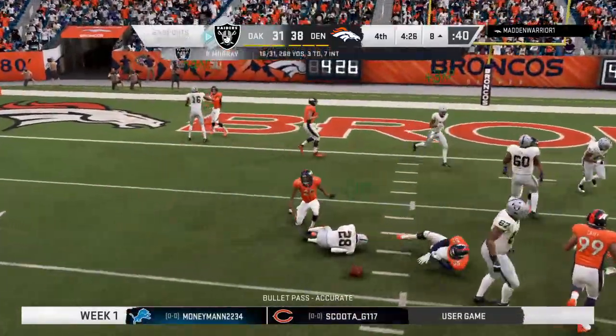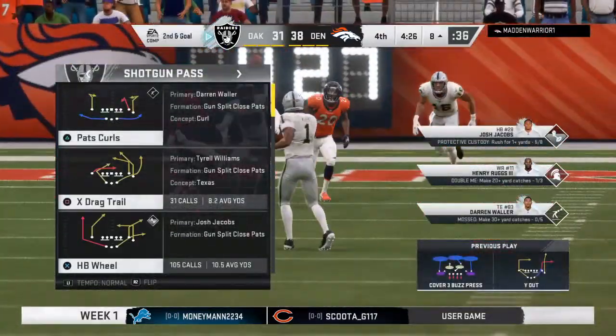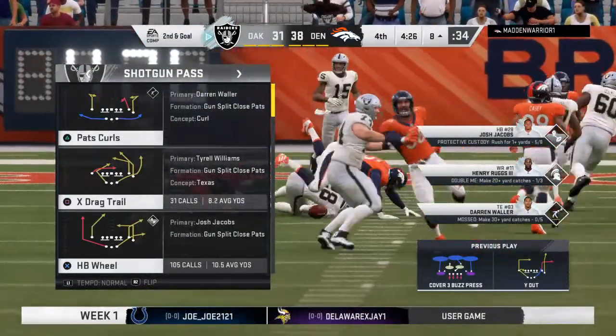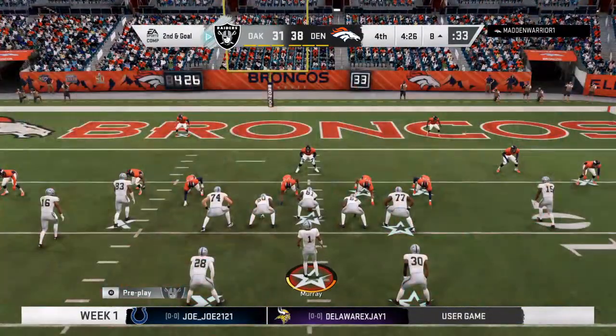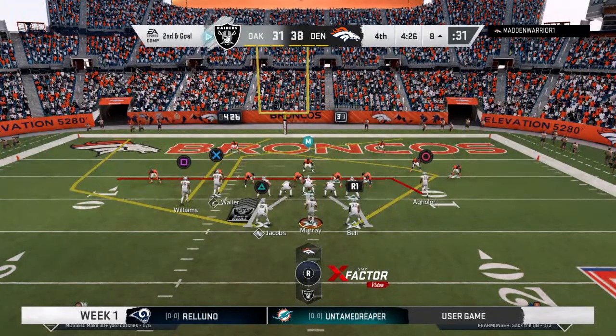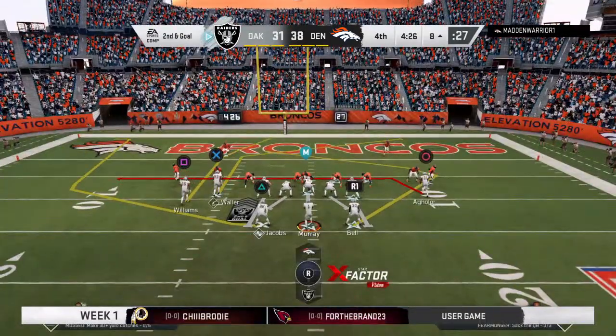The first play of the drive there is incomplete. Didn't have a receiver open downfield, and as it turned out, couldn't even find his outlet man because of the coverage. It was way too tight, unable to find anyone open. Nothing on 1st down, so the ball remains at the 8-yard line, 2nd and goal.